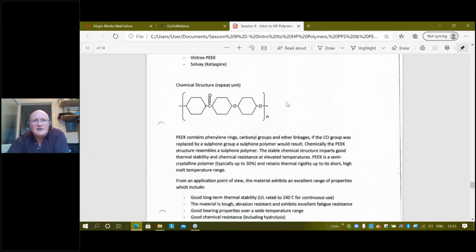Now, PEEK here: if I substitute the oxygen atoms in PEEK for an S, the sulfur atoms that you have in PPS, it becomes a polysulfone. So the nearest relation to PEEK chemically is polysulfone. And again, if I substitute the sulfur atoms in polysulfone with an oxygen atom, it becomes a ketone. PEEK is an outstandingly stable, thermally stable chemical structure.